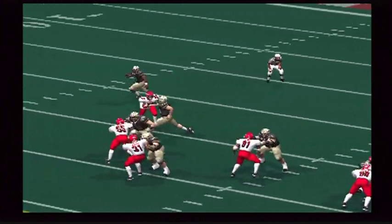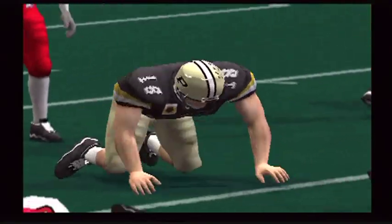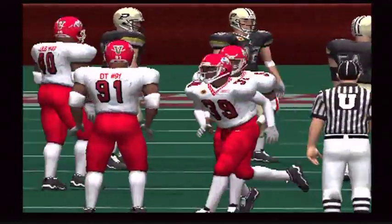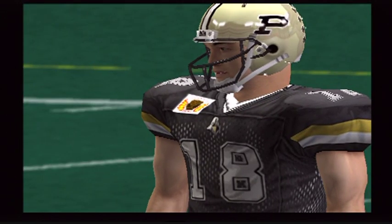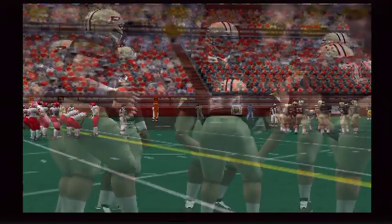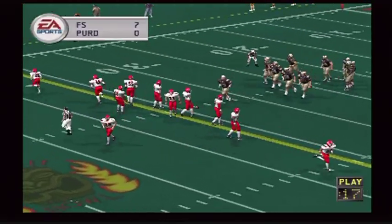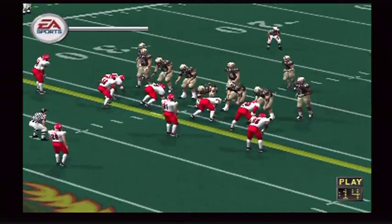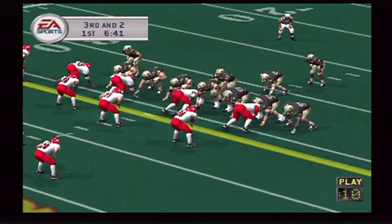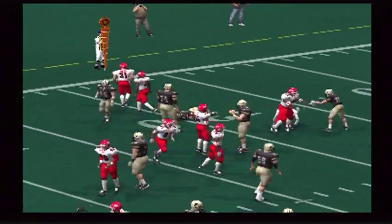They'll run the option. Fakes it. He laterals the ball. And he's tackled at the 34-yard line. They grab 8 yards there. Third and two coming up here. Ball on the 34-yard line. They line up in the jumbo set. Number 18 pitches out to the right, and they hit him in the backfield.